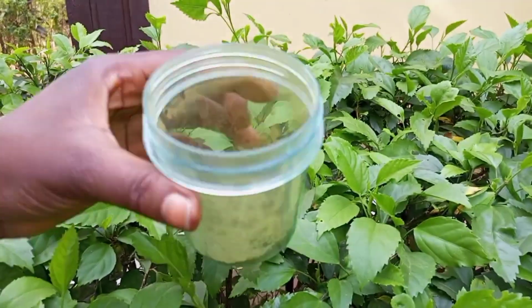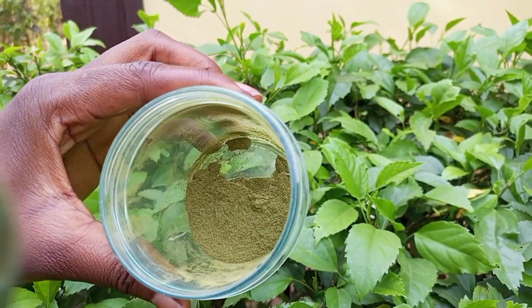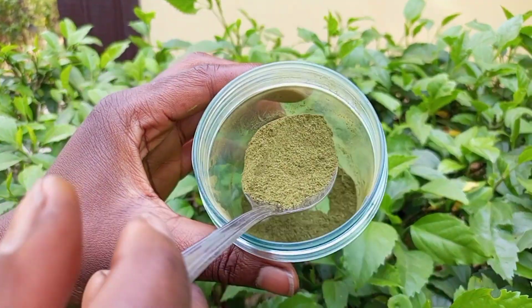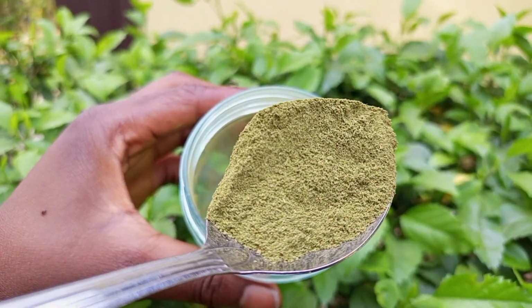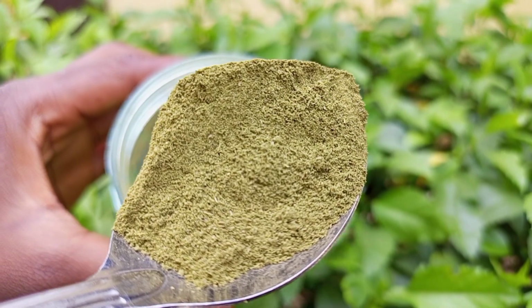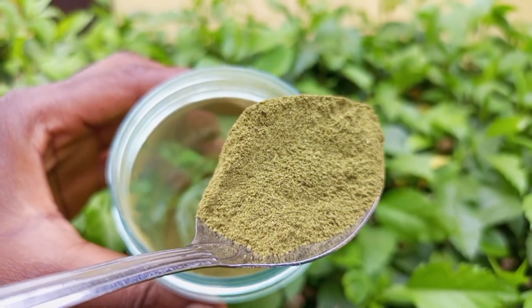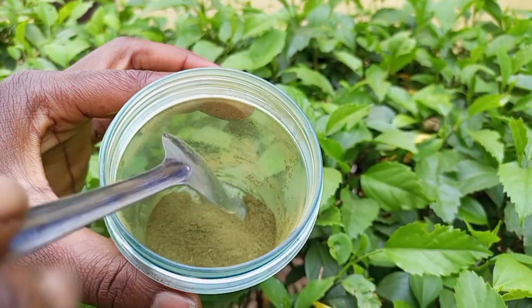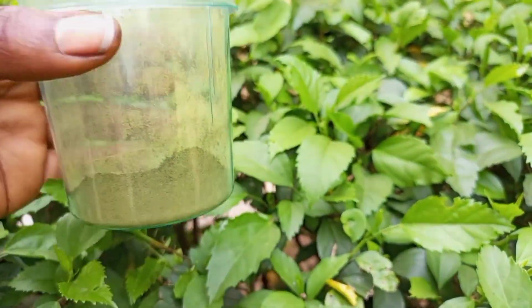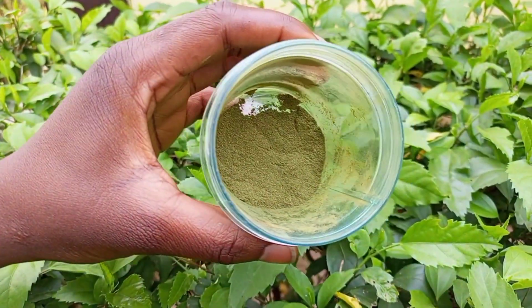Now we are all done blending this, and this is how my powder is looking. I told you guys that this is really easy to make, so if you have this lying around your house, go ahead and make some for yourself instead of spending money buying from the market, okay? So this is how mine is looking, pretty much easy and cute.